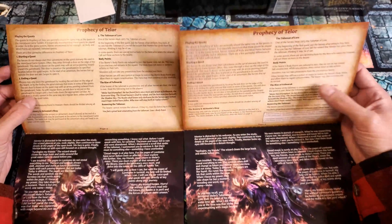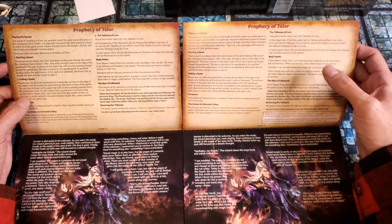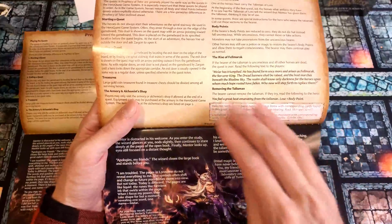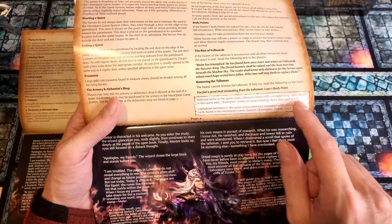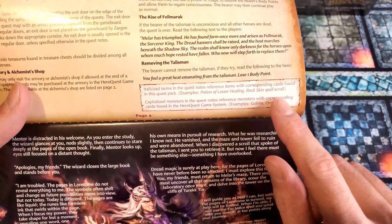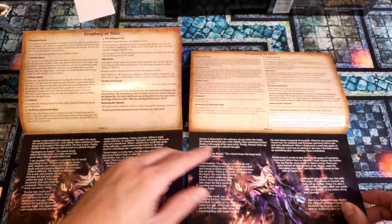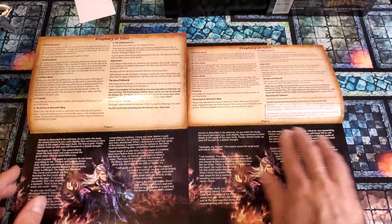The new version of the quest book removes the numbered bullet points before each point on the left side, which suddenly stop at body points and the rise of Felmark. We've also got a nice footnote on the new Prophecy of Telor content explanation. "Italicized terms in the quest notes reference items with corresponding cards found in this quest pack. Example: Potion of Lesser Healing, Rock Skin, Spell Scroll. Capitalized monsters in the quest notes reference monsters with corresponding cards found in the HEROQUEST game system. Examples: Goblin, Orc." I suppose making it more obvious or following the new convention of adding this sort of note with every expansion.